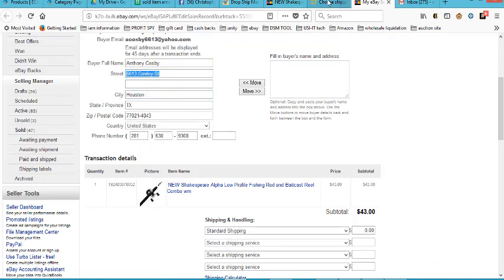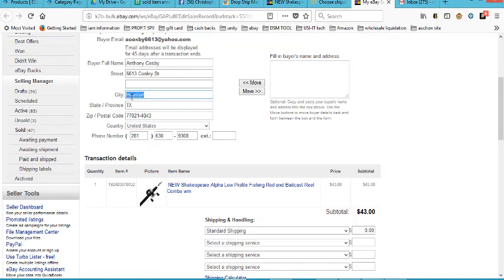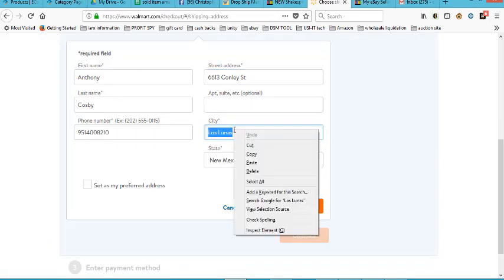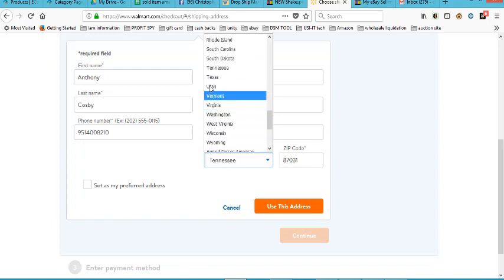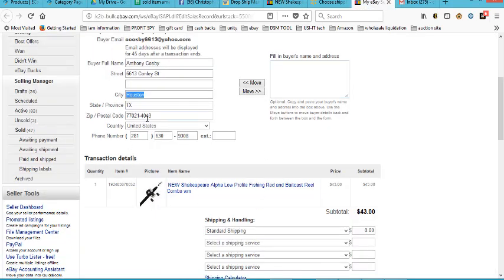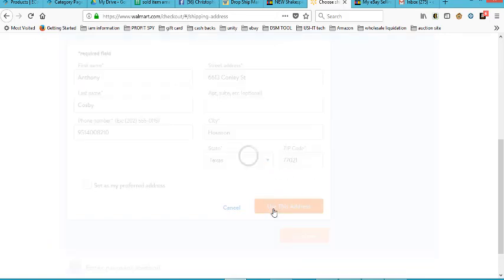Copy shipping, paste, tapos yung city, copy, paste, tapos sa Texas siya, Texas, tapos ang yung zip code is the first 5 only. Copy, paste, and use this address.